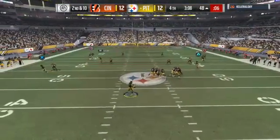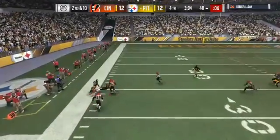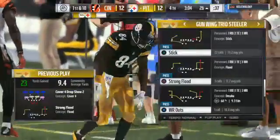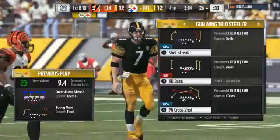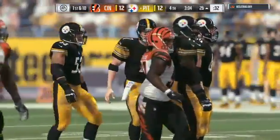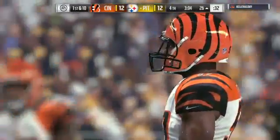Second down, here's Roethlisberger. Man open left side is Grill. And he is out of bounds inside the 30. 23 yards on the play. Of course, the catch was nice, but how about what happened after? Able to stay on his feet and gain all that additional yardage. So many of these slot guys, I think, have running back in their background.